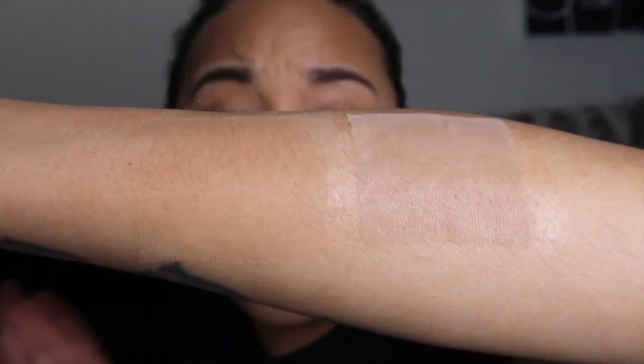And let me tell you something, that's how I need my lace to lay. That is how I need my lace to lay. And when we put the wig on, first of all, let's talk about how they pluck this hairline. Like, stop, stop.